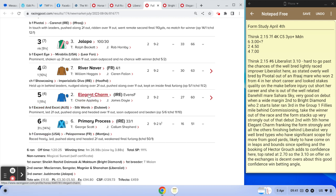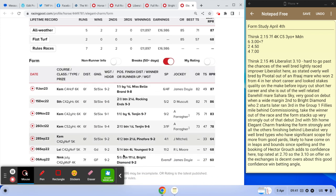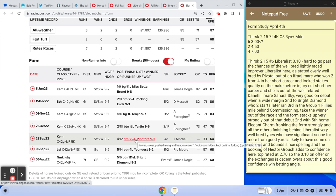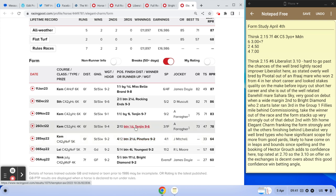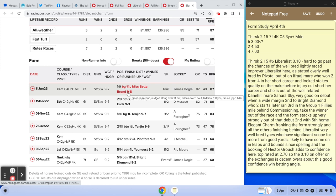Now, outside of that, Elegant Charm, which is by Exceed and Excel out of the good Dubois mare Silk Words, came out a couple of starts later and franked the form to a good degree. Even though it looks like it's been beaten a wide margin by Bright Diamond, take Bright Diamond out of the race and it's been beaten 2.5 by Liberalist. It's then been beaten 4 lengths in a good class 4 2-year-old novice behind Youngest, and then 2 lengths behind Pinafore, and then trains on to run second to Tenjin, beats Tenjin in a good 2-year-old class 4 6K handicap, and trains on again to win at Kempton after that.